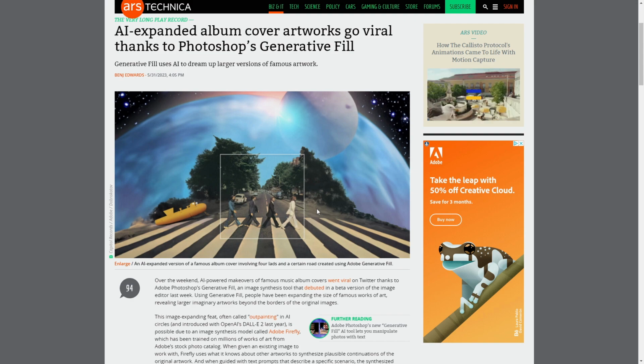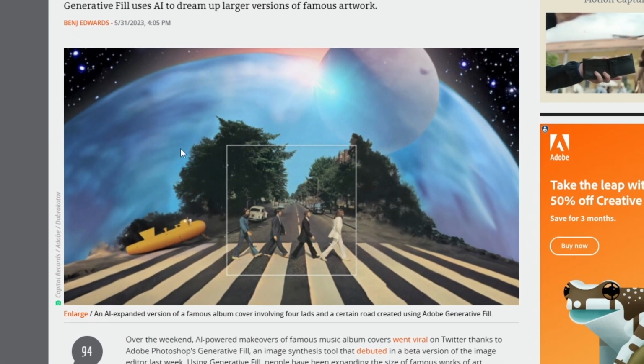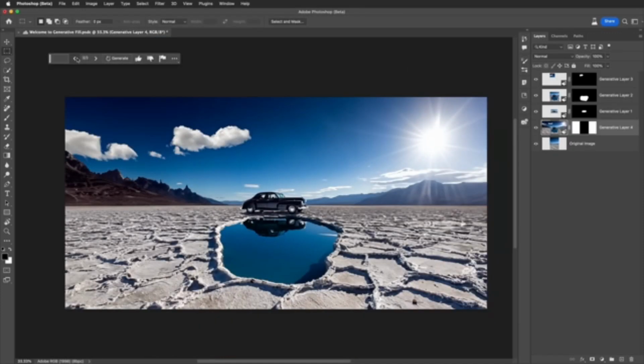Another good example of this is album covers. You can take a small snippet of an album and then have the generative fill enhance the image to give you a full picture, an example of what the full picture would look like. And overall, this is a very, very fun tool to play around with, and it could definitely help you touch up some images and generate some pretty cool and interesting things.